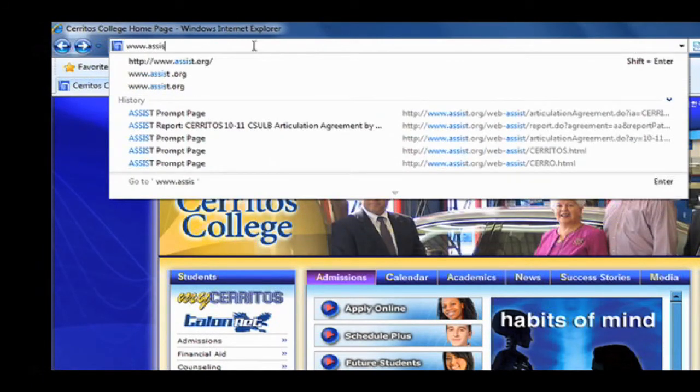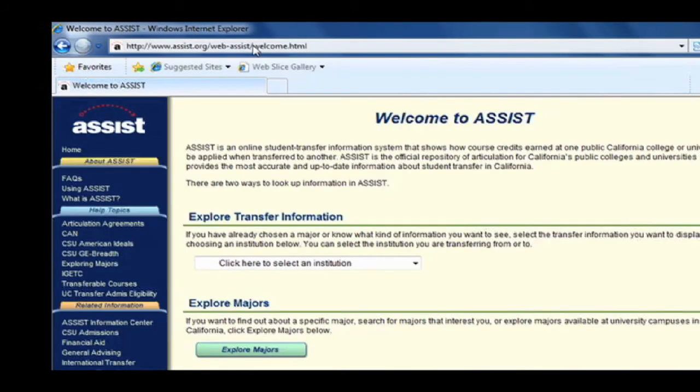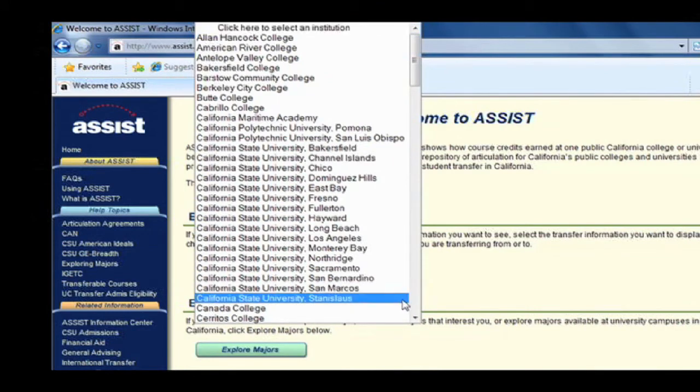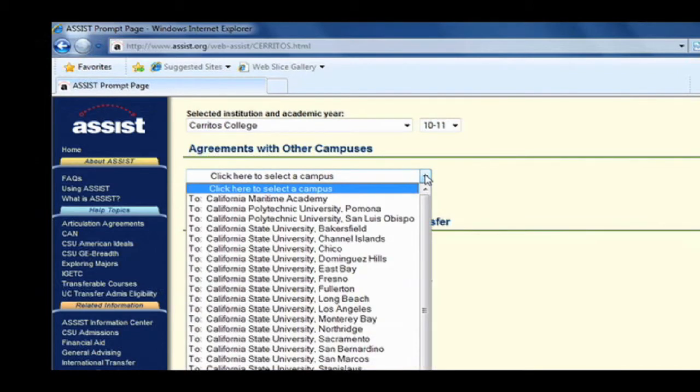It will bring you to a website that says Welcome to Assist at the top. There's a header that says Explore Transfer Information, and then a pull-down menu that says click here to select an institution. You would select Cerritos College as the college of origin. Then it will bring you to another screen that says Agreements with Other Campuses. We're going to use the example of one of our local Cal State campuses, California State University in Long Beach.